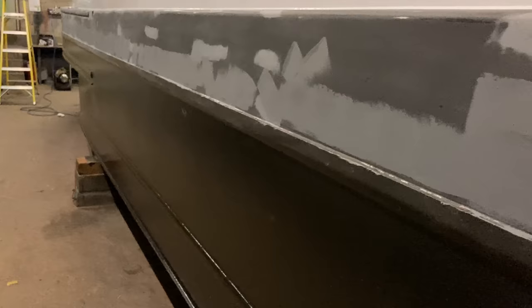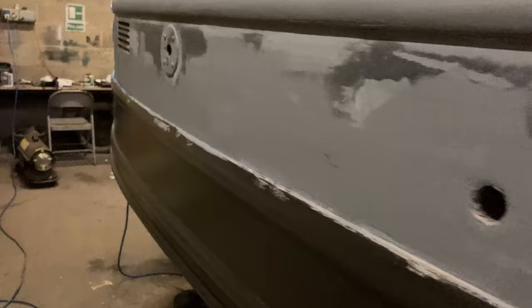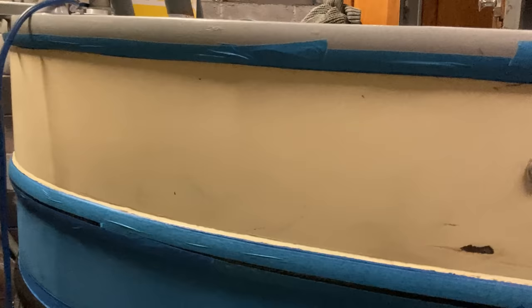Walking down towards the back of the boat. Obviously there's more grey here because this is where most of the scratches occur. And as you can see now, I've masked up the tunnel bands. There's one little spot there that needs a dash of primer. And then these are ready for a finish coat. In fact, I'm going to do them tonight.